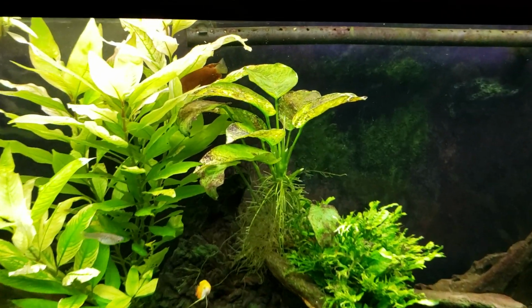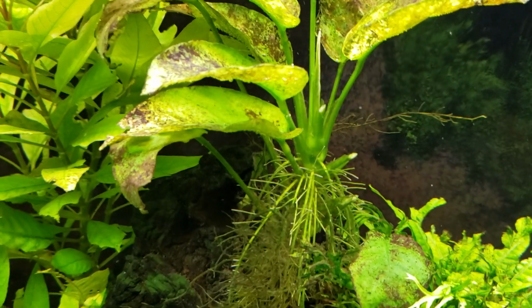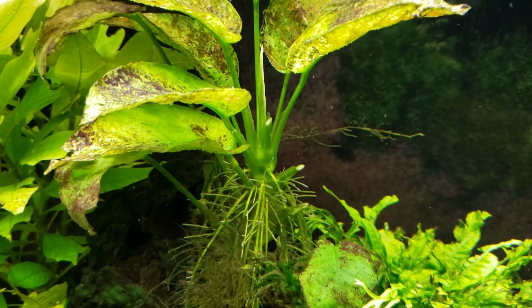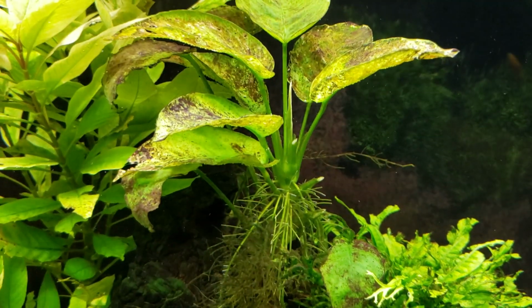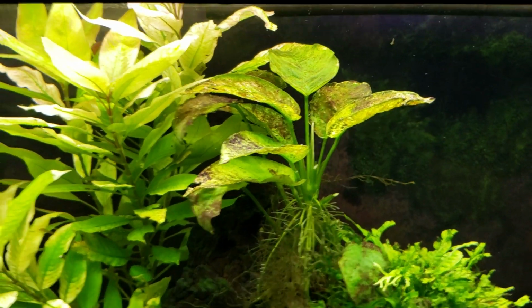So the only thing I really did in the water change here today, other than wipe down the glass, was, you can see I snipped a few leaves off the Anubias that were pretty rough. They weren't really serving any purpose at this point. They were just kind of looking ugly in there, so I trimmed them back, and that's it.